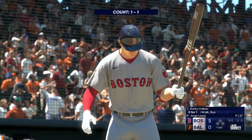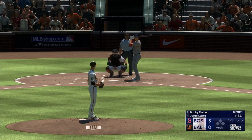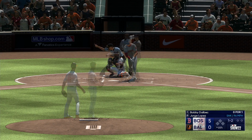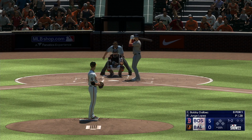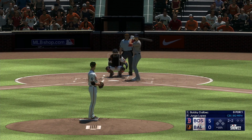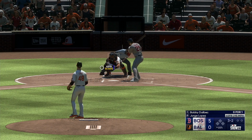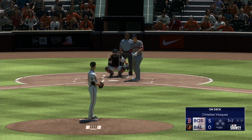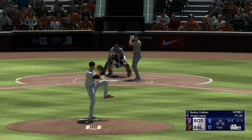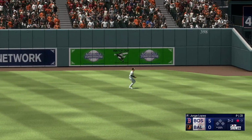All right, we go to the top half of inning number 6. Stepping in, the long ball threat, Bobby Dalbec. Swings and misses. And the count 1-2. And the right-hander deals. And another ball. Not close with that one. And it's 3-2. This one smacked out to left center. Nice grab on the run.